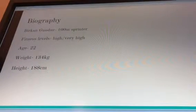Part 2 of our sports injuries assignment. This is the second athlete which we will be helping on his road to recovery. Here is a biography and a summary of the athlete we're going to be helping. Birkin Gunders, who is a 100-metre sprinter, who has high to very high fitness levels, age 22, weighing in at 134 kilograms, standing at 188 centimetres tall.